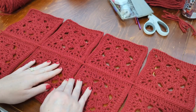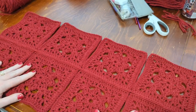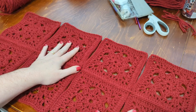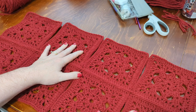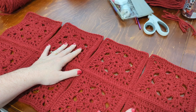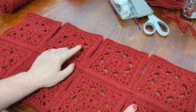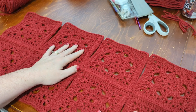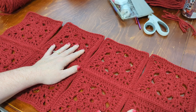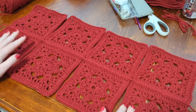So yeah, I think I'm just going to keep doing this until I run out of squares, or I reach the amount needed for the backside, which I think I have enough squares right now to do the whole backside of the cardigan. So I might just go ahead and do that and get an idea of how long this is. And yeah, I'll just go from there.